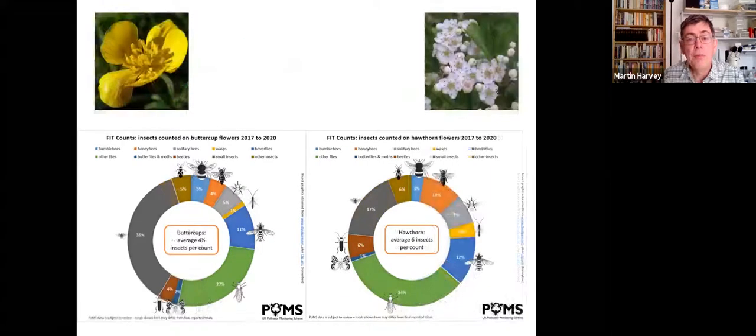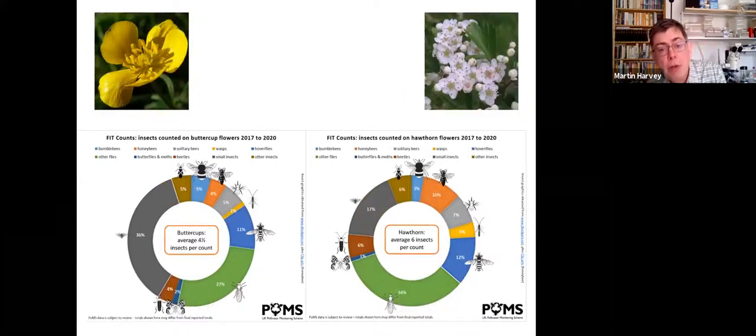And just a couple more examples of these charts. So buttercup on the left, another one with quite a lot of tiny insects, quite a lot of flies, and a mixture of the other groups. And hawthorn should be in flower in the not too distant future, which gets 6 insects per count on average. Lots of flies, quite a lot of hoverflies, quite a lot of honeybees get seen on hawthorn. They stand out quite well in the chart there, the sort of orangey colour to the top right of the circle.